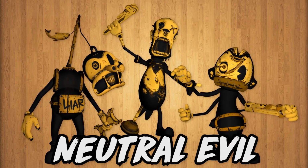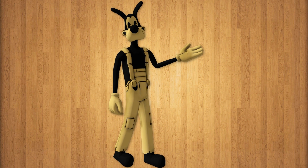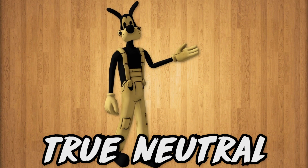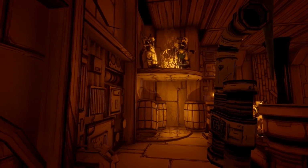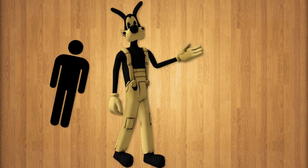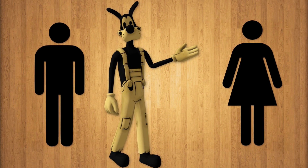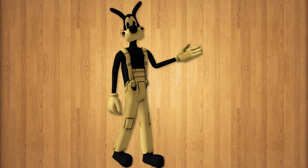A neutral evil. Then we've got Boris, unassuming, down for whatever within reason, but is willing to poke back if provoked. A true neutral. He is the culmination of the most common aspects of humanity. Otherwise, he wouldn't be the majority. Indeed, Boris the Wolf is your average Joe, your regular Jane. An honest reflection of the most common human personality traits distilled into one rather neutral wolf.